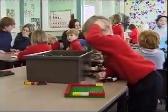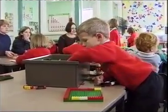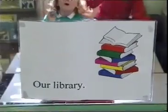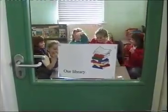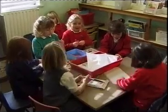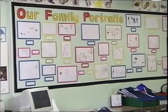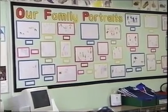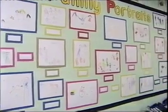Now, what block funding gave us was the ability to employ staff to look after children, what we call non-teaching support, and more importantly, to give them guaranteed jobs. So we get the money, we employ the staff, we provide 12 places. And what that's actually done is given the whole school a slightly different dimension.